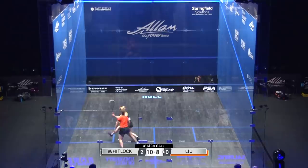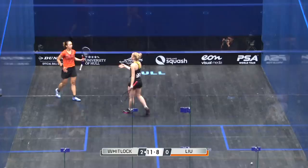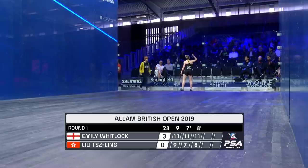She made sure she got the serve on the wall that time, Lucy Ling, but it didn't make too much difference. That is a very solid and confident performance by an in-form, dangerous Emily Whitlock. 28 minutes in total. 3-love against Lucy Ling, taking 11-9, 11-7, 11-8.